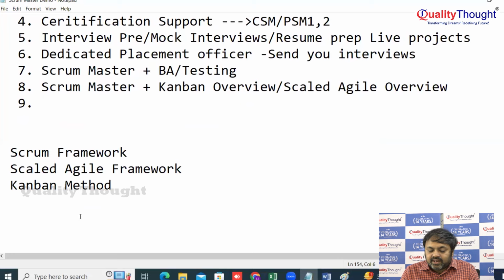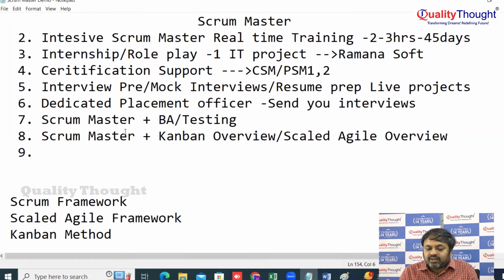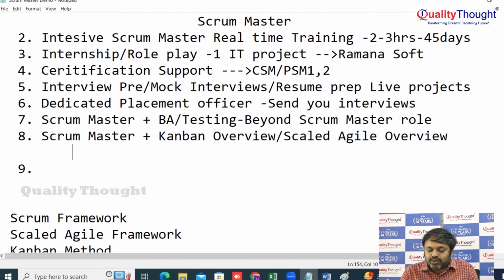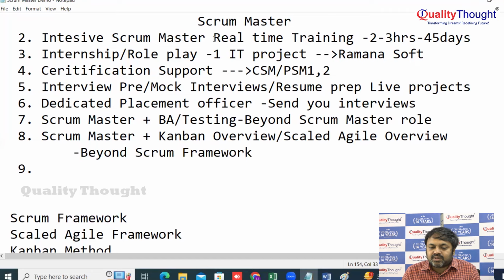See, if you want Kanban in depth, Kanban certification is different. But if you want multiple frameworks knowledge, it is an advantage to you. And one more important thing: the seventh point is you need to think beyond Scrum Master role. And in the eighth point, you need to think beyond Scrum framework. You need to have knowledge about other frameworks also, like Scaled Agile, Enterprise Agile, and so on.